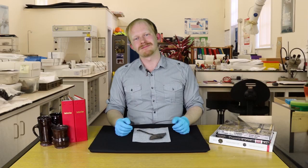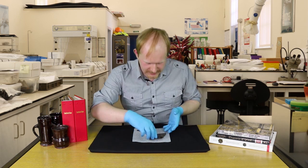The damp and peaty soil conditions in certain parts of York mean that some layers of archaeology here are very well preserved, allowing archaeologists to recover items that would normally decompose quite quickly. This is one such find.